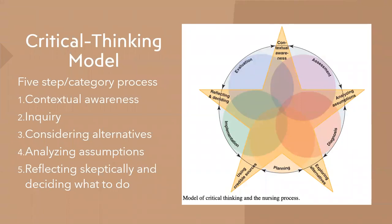Then we have considering alternatives. So we want to explore and imagine as many alternatives as we can think of for a situation.